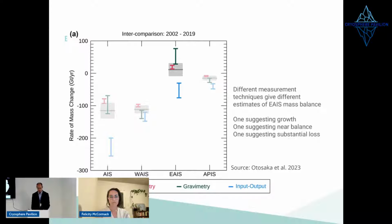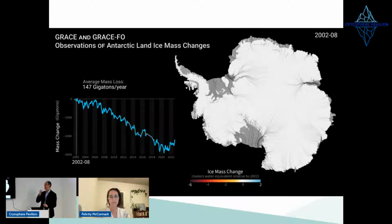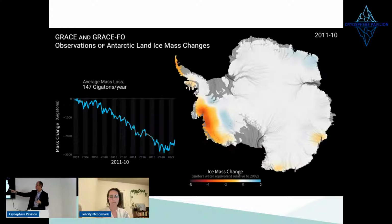This is an animation of what the spatial mass loss looks like in Antarctica. Again, it's just really useful to see which parts of the East Antarctic Ice Sheet are losing mass in relation to those marine basins. You can see that real hot spot emerge in West Antarctica, which we've known about for a couple of decades now. But you can see the two marine basins, the Aurora Subglacial Basin and the Wilkes Subglacial Basin, are both starting to see mass loss emerge from this particular satellite record.